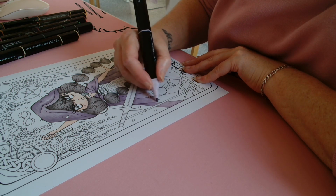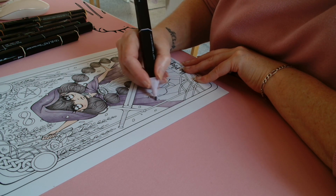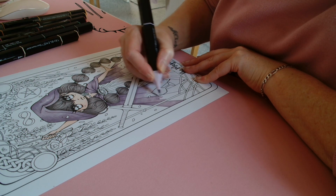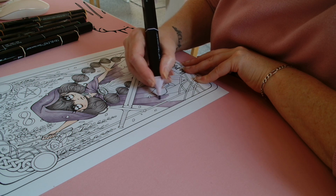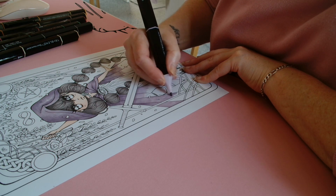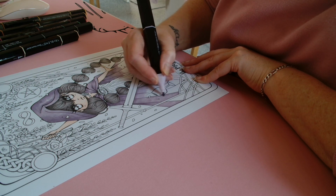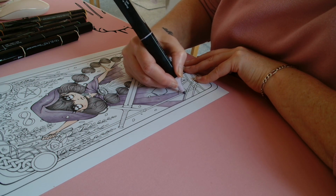Again, I probably won't spend ages and ages with you guys on this today, because colouring like this does take some time, and if the videos get too long, then people get bored with them and don't want to watch them anymore. So it may be a case of coming back to do little bits and pieces with you guys and just finishing off this picture.